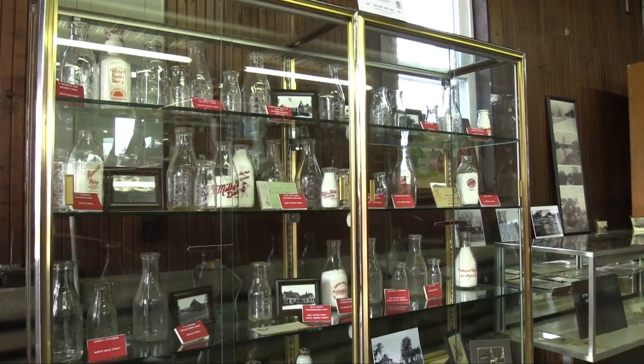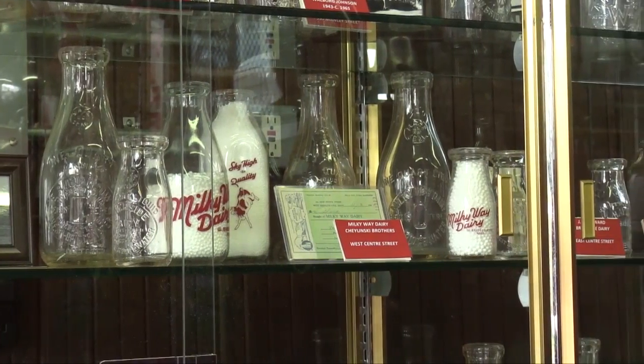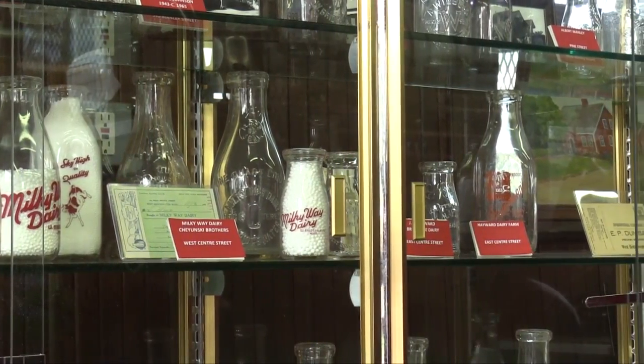You know, we voted not too long ago to be a community that supports agriculture, and you walk in here and see bottles from 22 different dairy farms that were in town, and that's not all of them. And today we only have one or two farms left in the town. So it's important for people to know where we've come from. It does help guide us to the future.